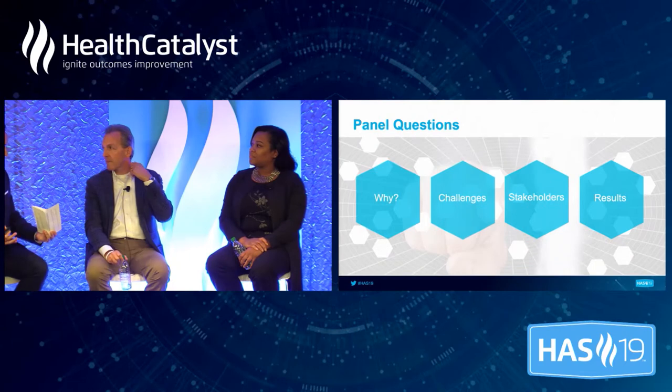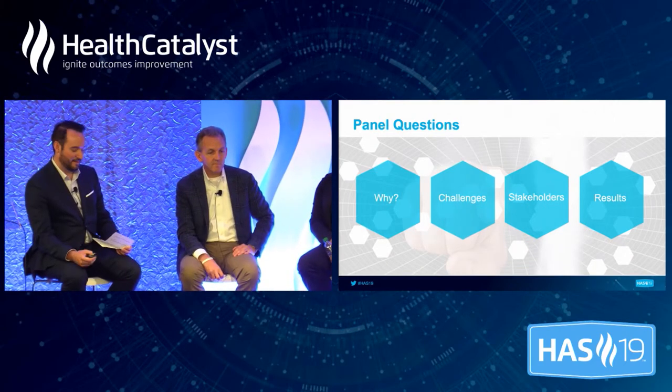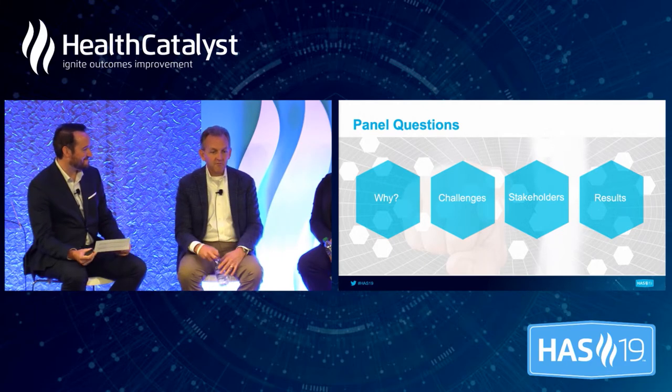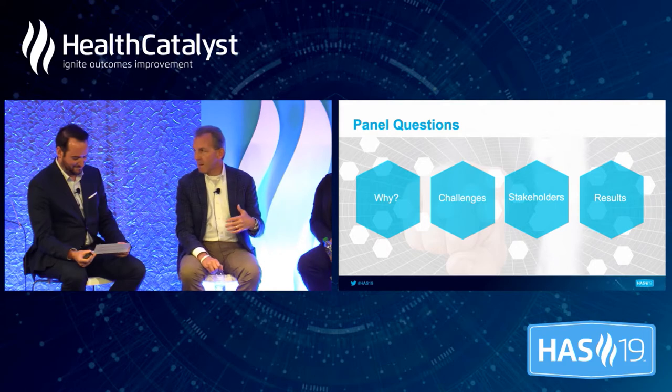Right, and that's a good segue into some of the challenges as it relates to the stakeholders involved with taking on an initiative like this. There's obviously the change management component. How do you get people on board with going along with this? I'll start. It definitely has to be a top-down initiative.